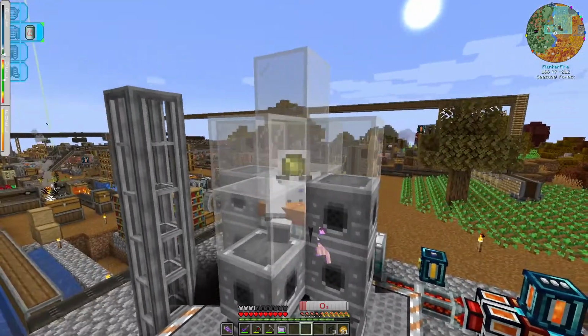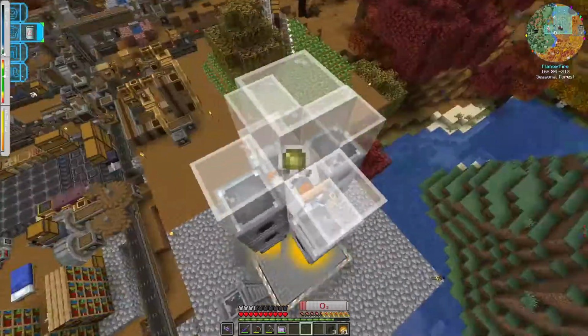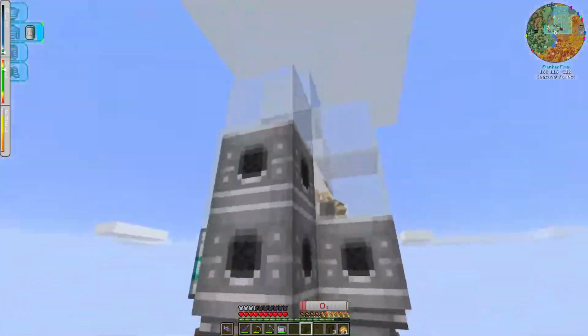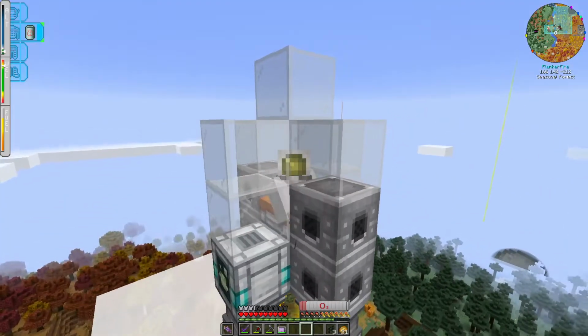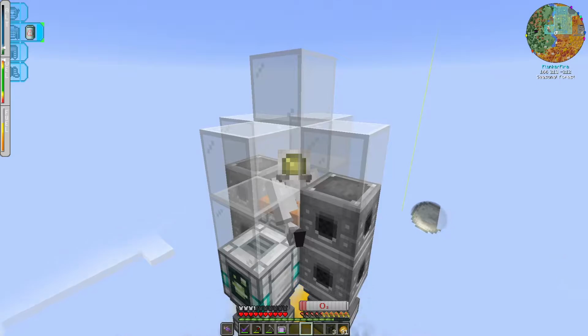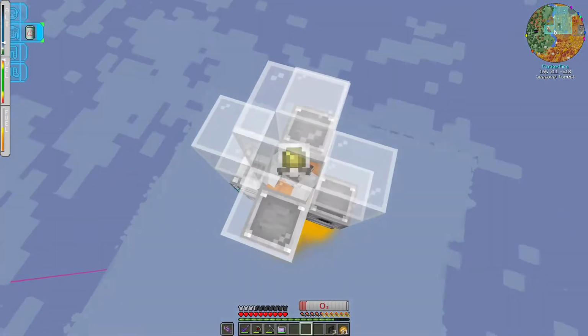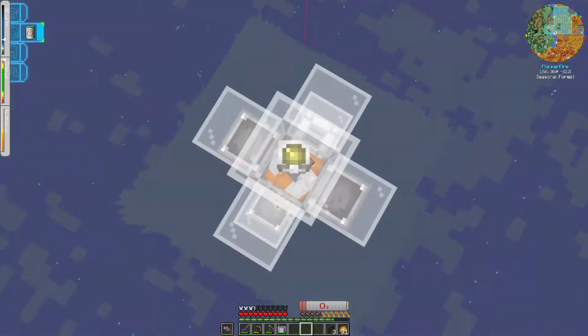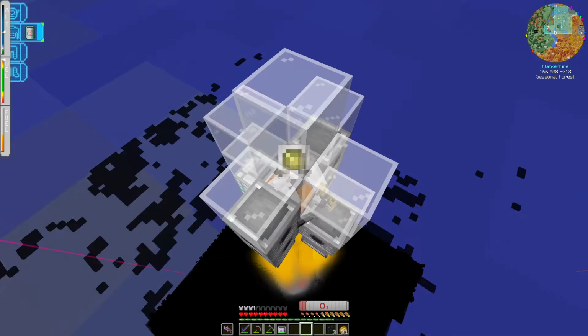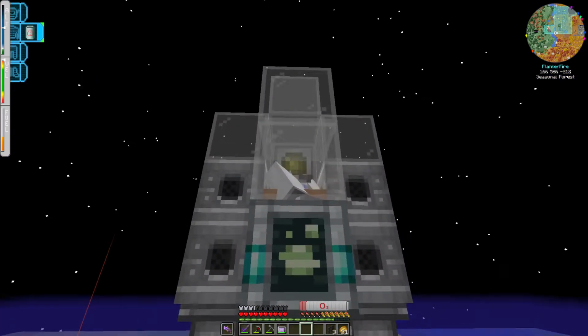Here we go. Oh man, this is really cool. We're actually flying. What? There's the moon. I was half thinking we weren't gonna leave, and it was just gonna teleport us. Oh man, that's really cool.